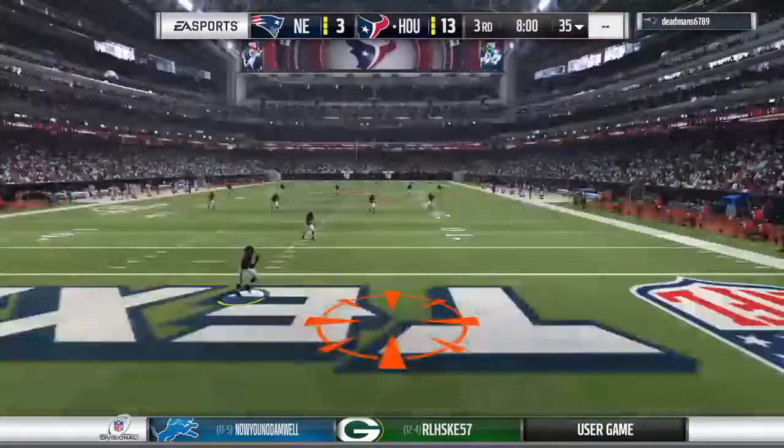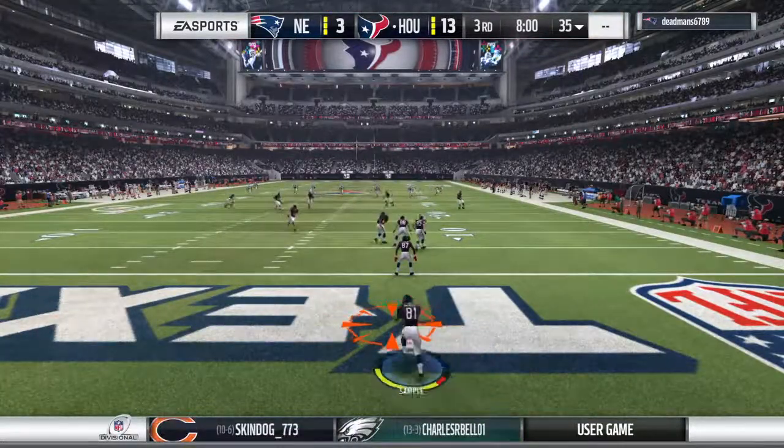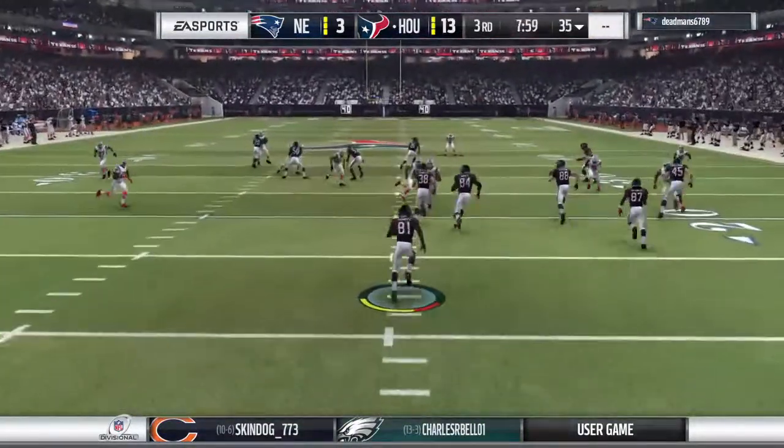So both teams have their marching orders, and we'll get going again here in quarter number 3. That's fielded in the end zone.